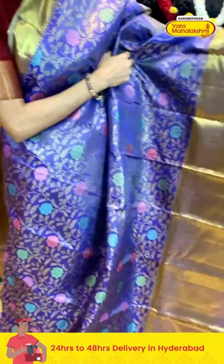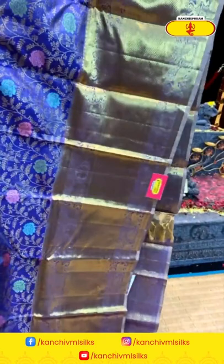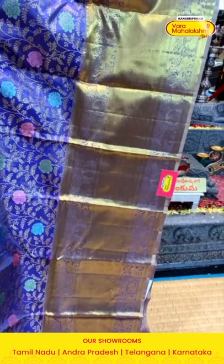And our border here has elephants with peacocks, florals and leaves jal. Then we have cross lines, and again elephants with peacocks, florals and leaves jal in gold zari. The pallu has florals and cross checks in gold zari. And we have a very pretty contrasting blouse for this sari.